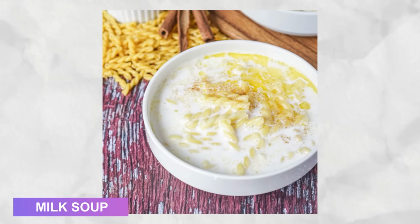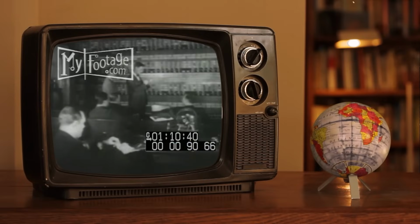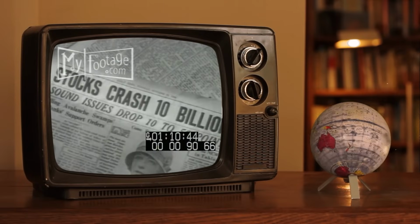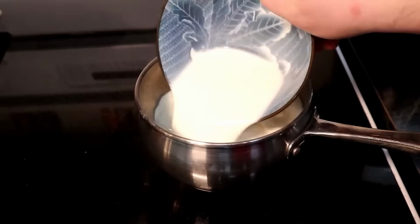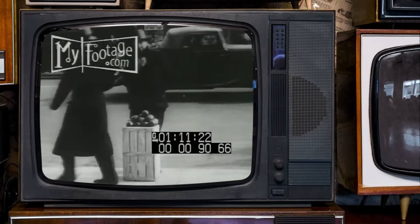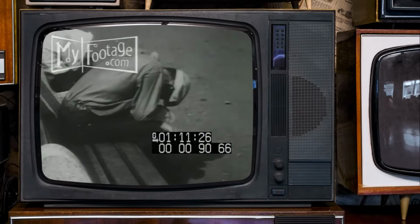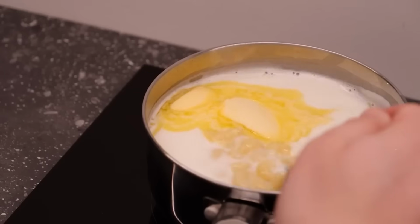Milk soup was exactly this kind of dish. People really just wanted anything sweet during the Depression, mostly because, unlike carbohydrates and protein, it would actually change their mood. Something that was considered relatively impossible during the Depression, hence the name. Milk soup is also exactly what it sounds like.